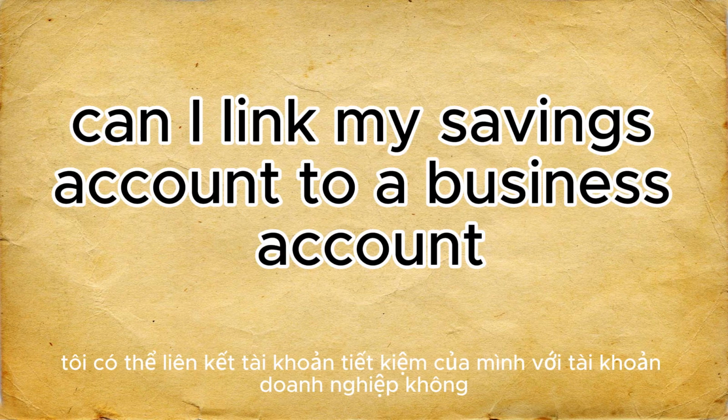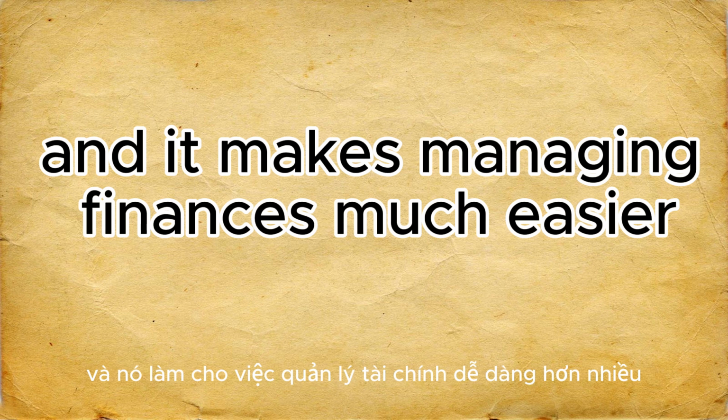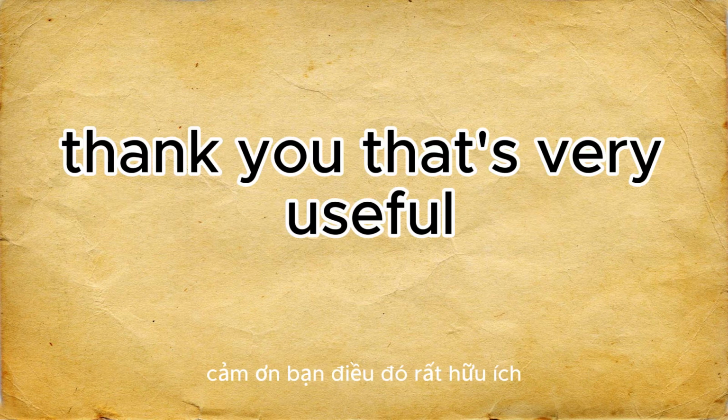Can I link my savings account to a business account if I open one later? Yes. Linking accounts is possible. And it makes managing finances much easier. Thank you. That's very useful.